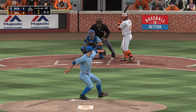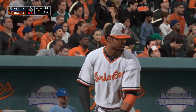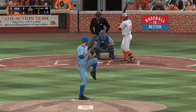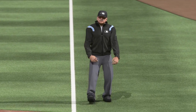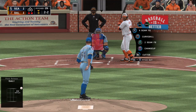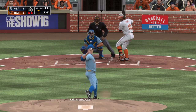Now the 0-2 pitch. And they'll try to tempt him with a curveball, but this bounces in front of the plate, and it's 1-2. Tried to hold up there. Appeal down to first, and no swing. It's ball two. He's set. Here's the 2-2.